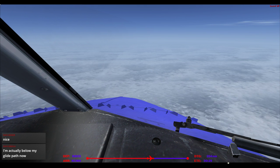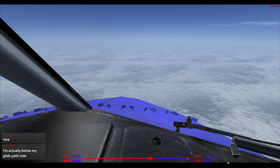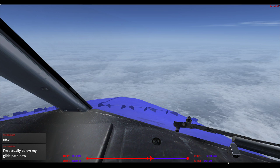You're below your glide path, that's not good. I prefer to be above it if you're going to not be on it.